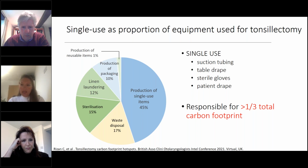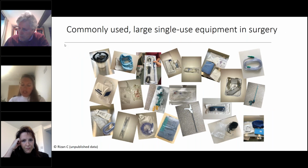Next slide, please. So this slide now shows some images of some other large, bulky, single-use items that I came across within my research. You can see here that this includes things like electrosurgical items such as diathermies, as well as suction irrigation and infusion bags. And there are some single-use laparoscopic pieces of equipment there, as well as single-use gowns, drapes, and orthopedic hoods, for example. So we really do need to be targeting these large, single-use, bulky plastic items.